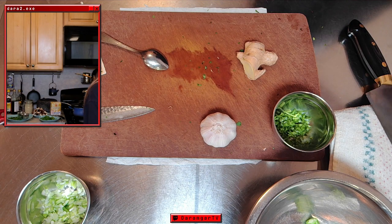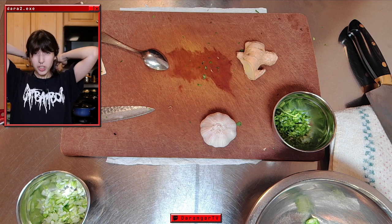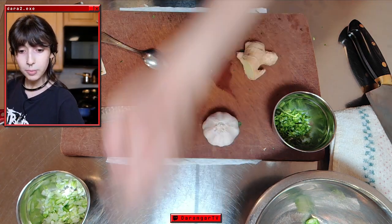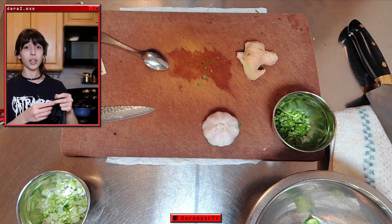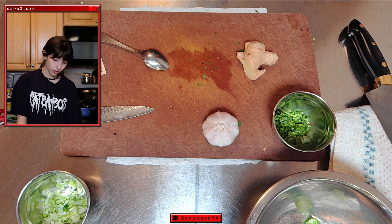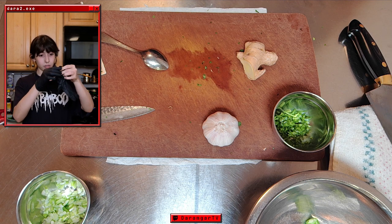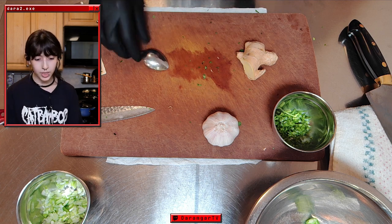I'm going to put on some gloves, tie up my hair. Okay, the goal of the ginger is just to infuse into the soy sauce. It's going to be a really, really light cook, really easy. So, going to glove up, everybody. There we go, all gloved up. Thank you very much. And now, let's proceed with Mr.